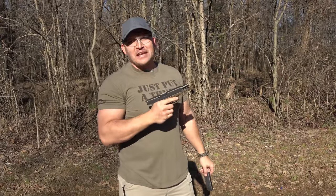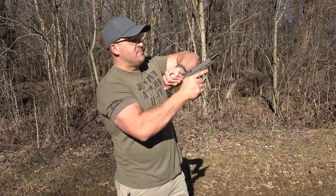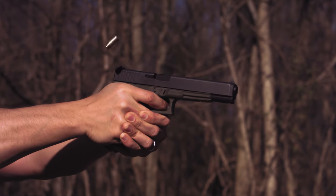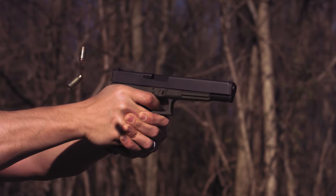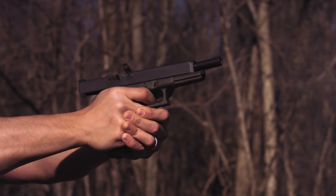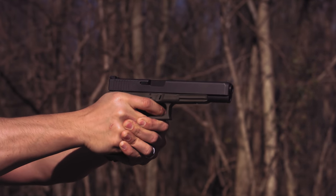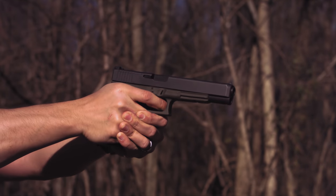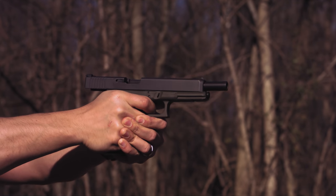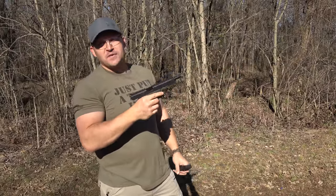Trigger finger is definitely getting a workout today. Now for my favorite so far today, the Glock Model 40. A noticeable difference in recoil.